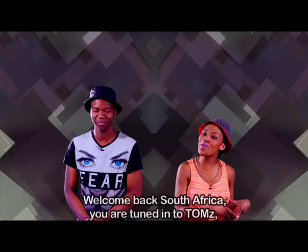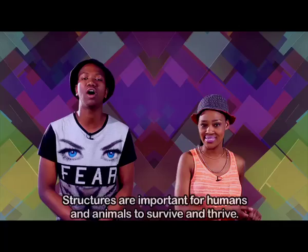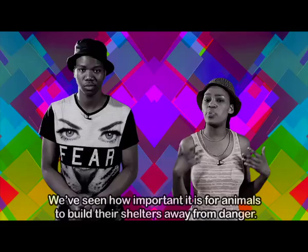Structures are needed for people and animals to survive and thrive. Birds build nests to lay their eggs, spiders make webs to catch food, and humans build buildings with bricks. Now, it's the same need for animals to actually build their shelters away from danger.